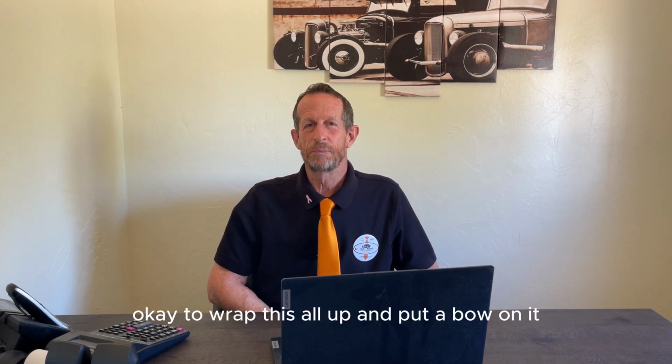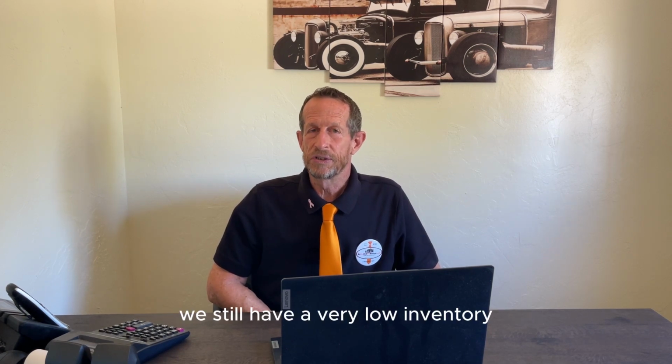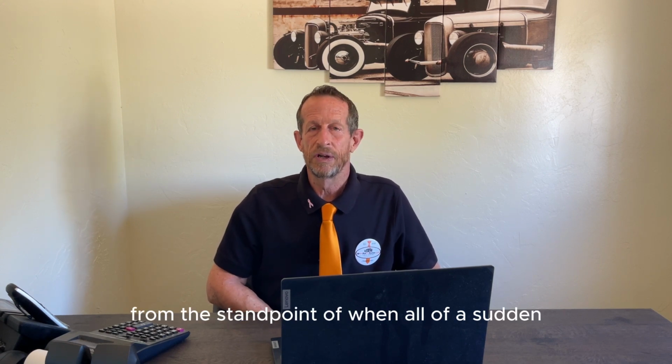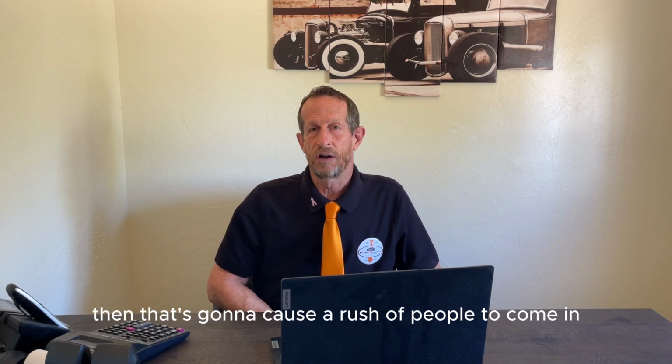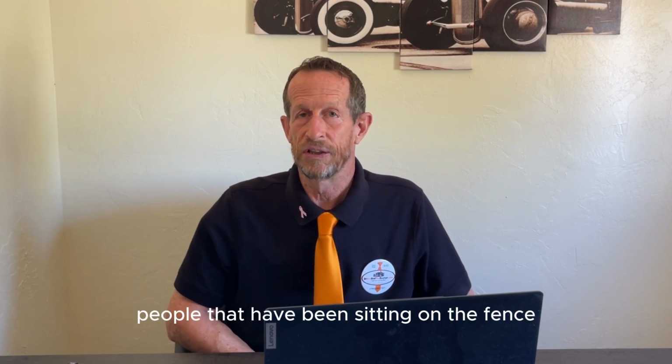Okay, to wrap this all up and put a bow on it, in Wrightwood, the market right now is more of a normal market. We still have a very low inventory, which makes it a little volatile from the standpoint of when all of a sudden interest rates drop. If they do, then that's going to cause a rush of people to come in and start buying again, people that have been sitting on the fence.